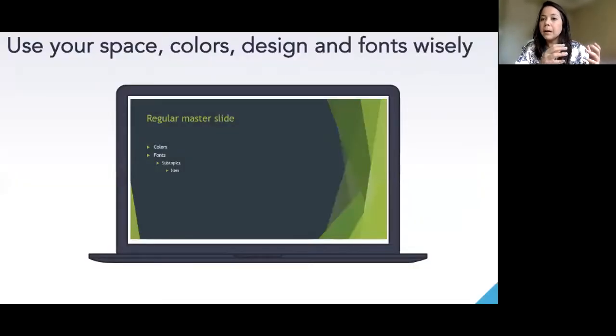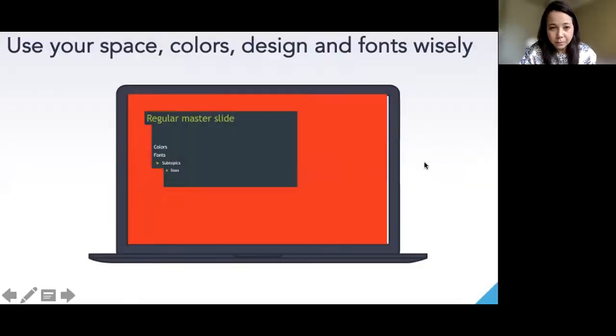The last and most important tip is to use your space, colors, design, and fonts wisely. So this is the regular master slide. You can see that you have a lot of blank space here that could be used. You have a lot of space here that's beautiful, but it's just for the design. So you lose almost half of your slide over here. Because of the bullet points, you also miss a lot of space here that could be used with information. And also because of the subtopics, now you have tiny little sizes that make it just impossible to read. So if you think about all the blank space, you're actually using less than half of your screen, with the design and space that is not needed.